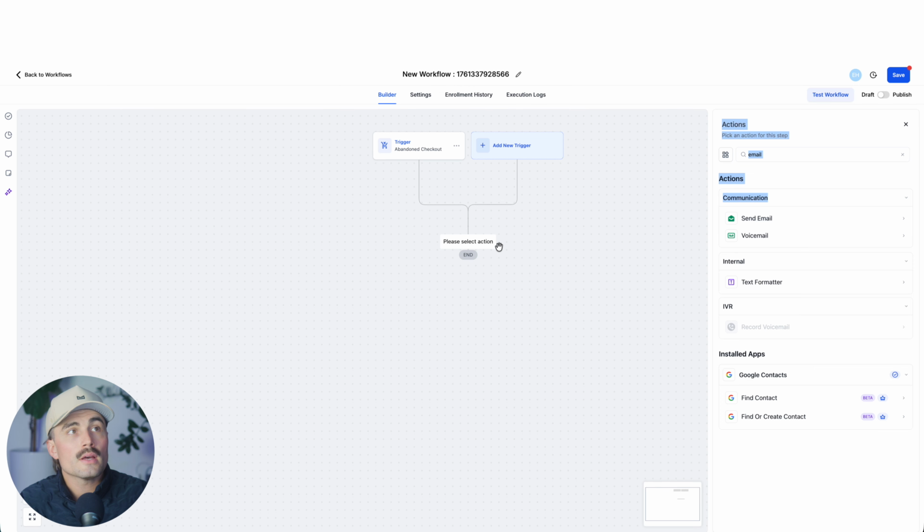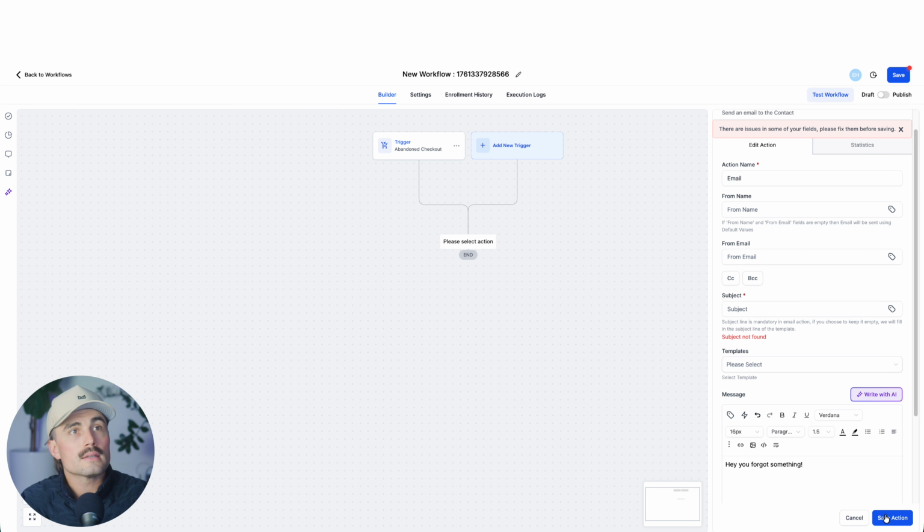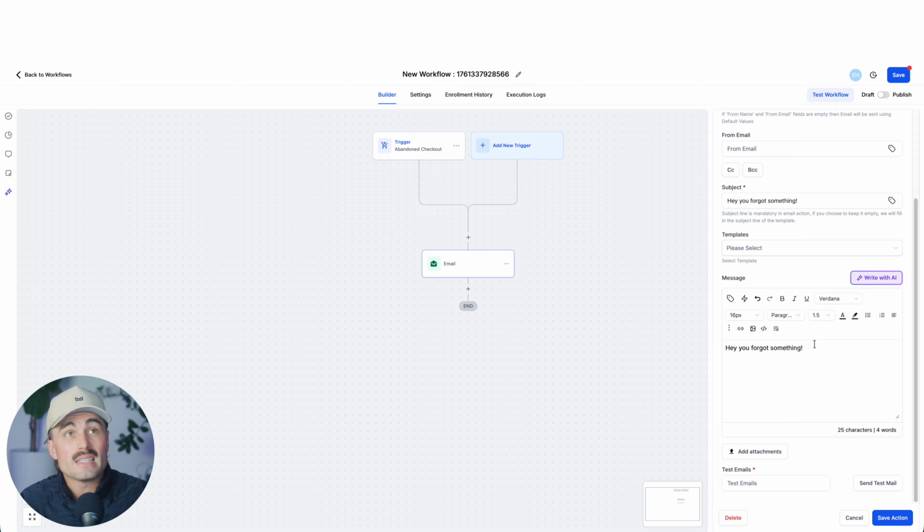We could send email, and here we can go ahead and edit this email here. Hey, you forgot something. Obviously, we'd want to write more than that, but we can go ahead and save that action. And there we go. That's how easy it is to go ahead and just start from scratch, right? You could also come in here and reference their cart as well as give them a discount.